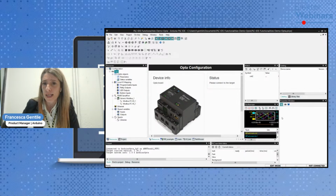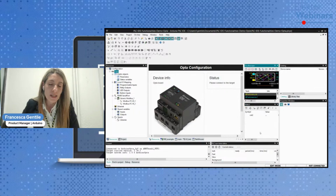Then this interface is basically configurable with every dockable window. So all of this is basically my setup, but you can just move all the windows. You can dock them somewhere else. You can overlap them with something else, and that's it. It is really fully configurable.